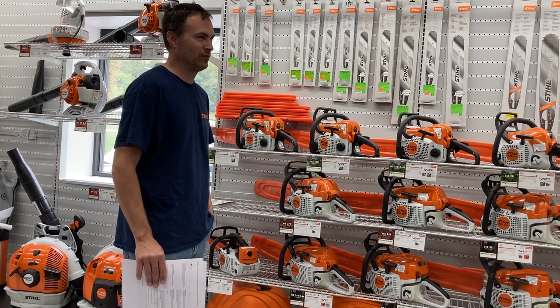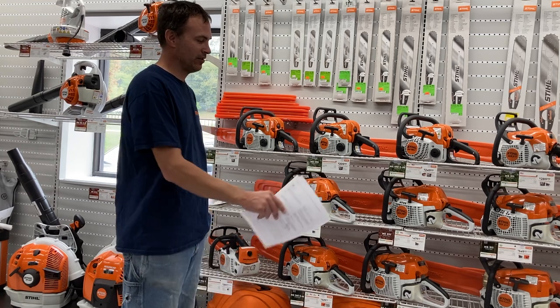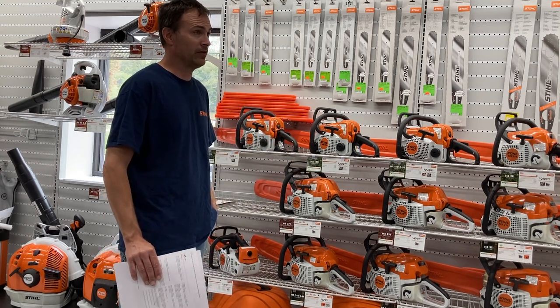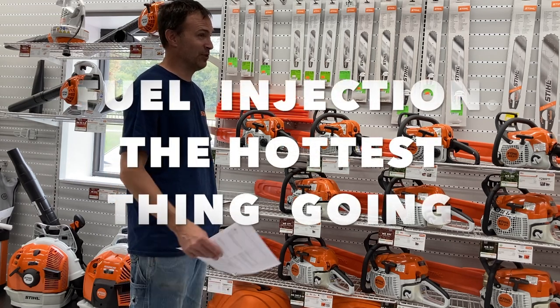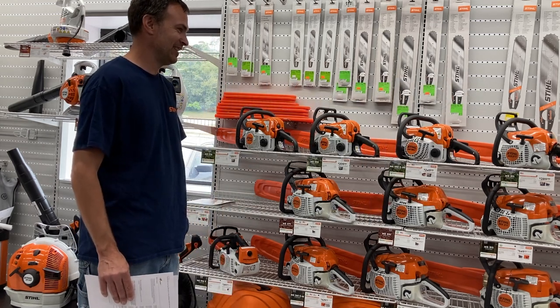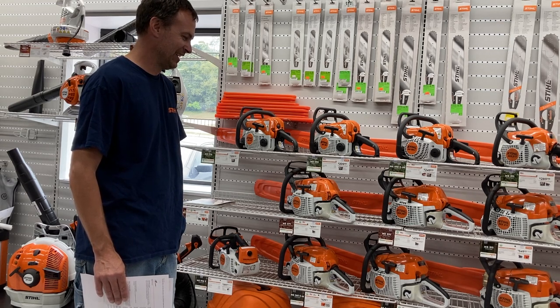Who knows down the road what battery technology is going to be? If they can get the weight down, that would be the kicker to that horsepower. They would need more battery, and batteries are heavy, but in due time, it's very possible. But right now, fuel injected is the new thing, and it's impressive. No more mixing fuel, something less to have to carry to the woods.